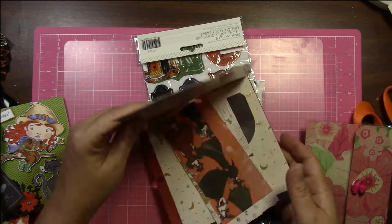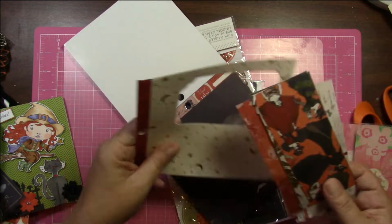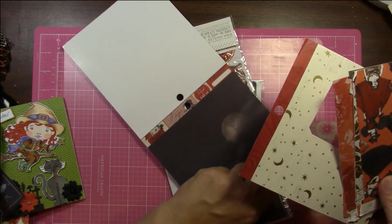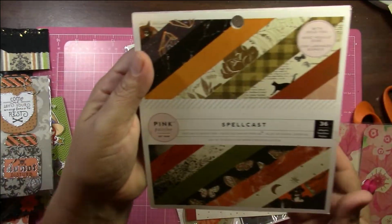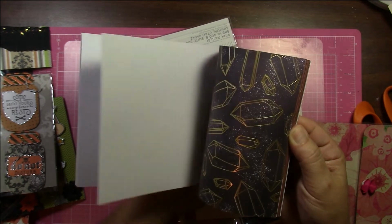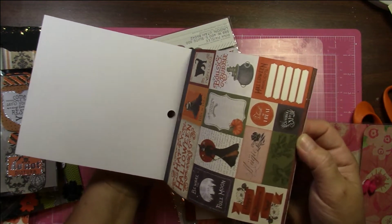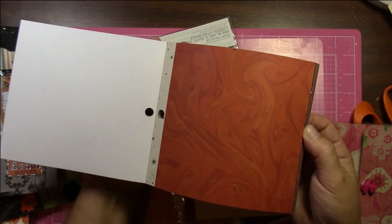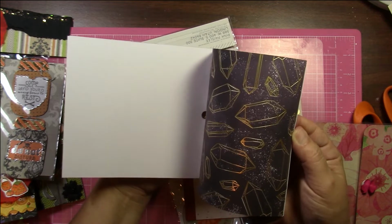Oh my goodness, it looks like she sent me a paper pad. Oh my gosh. Okay, hold on a second here. This is called Spellcast. I have never seen this. It's gorgeous. So cool. Ooh, I love that. Oh my gosh, thank you so much.